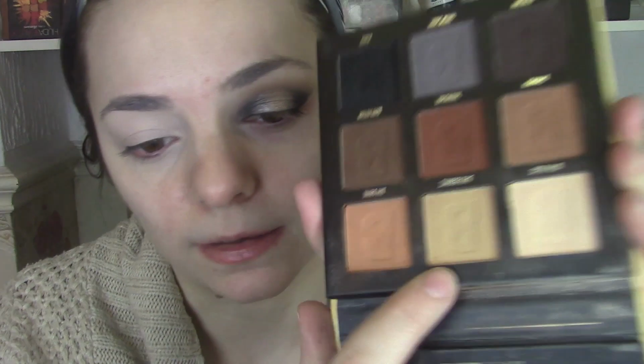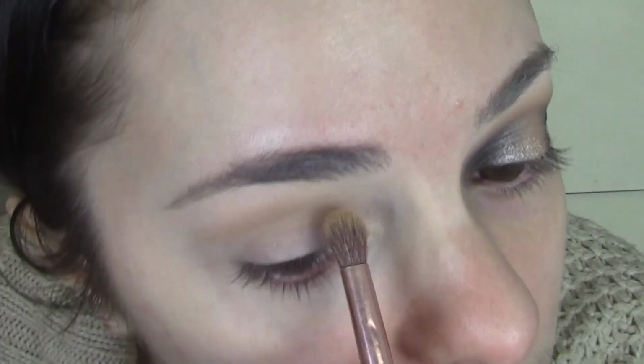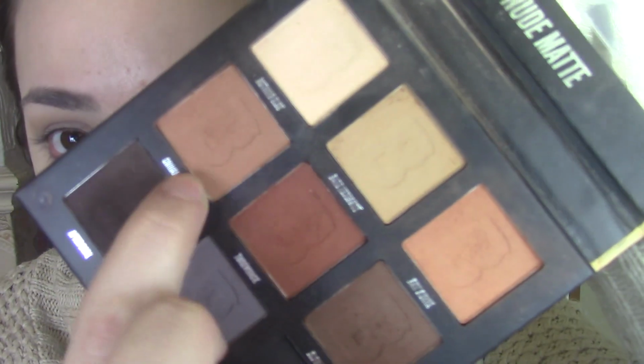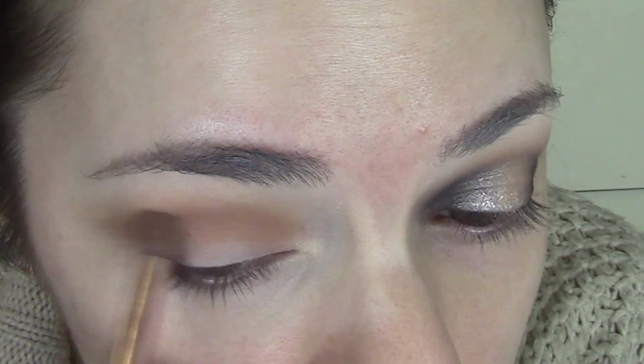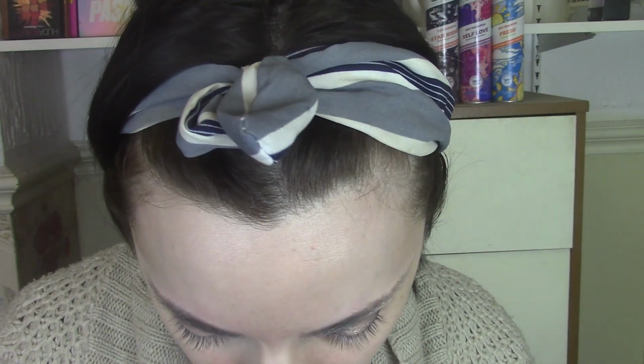So in the nude matte palette, I'm starting with this light brown shade here, and that's just going above the crease. I just realised that these actually have shade names on them. I'm using Cinnamon, which is this darker brown one here, underneath that. Then I'm using Slow Motion, which is a darker brown, and I'm doing a sort of halo eye placement, I guess, under those shades I've already placed.